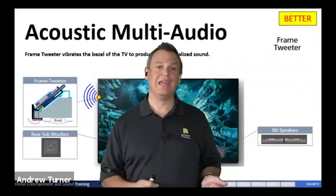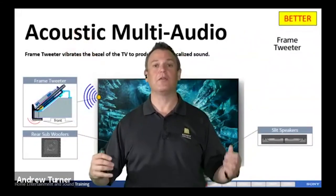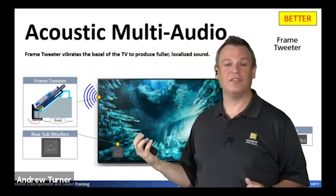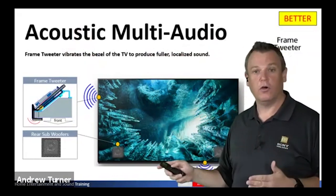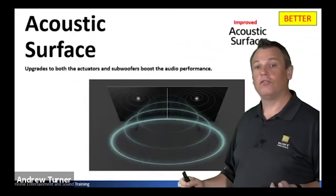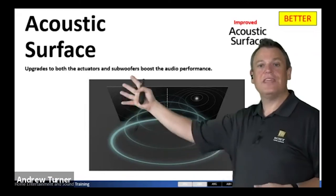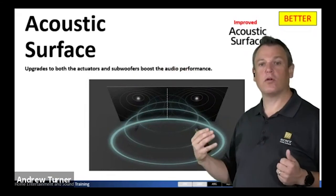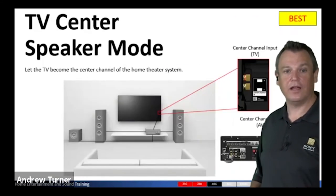When we go to the Z8s, we get that frame tweeter, we get those top firing drivers, we get our main speakers, we get bass drivers, we get a really great full range of sound with our Z8H series panels. So it is very solid on its own, but even more important, this can be used as a center channel. Our acoustic surface OLEDs, with our Z8H and our A9G OLEDs, turn the entire panel into a set of speakers using our actuator on glass, along with the additional bass drivers in our acoustic surface OLEDs.